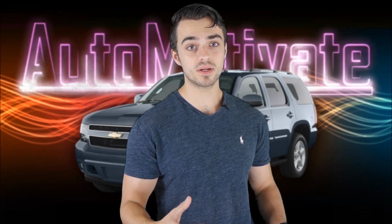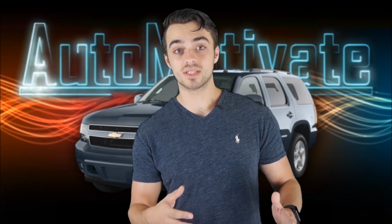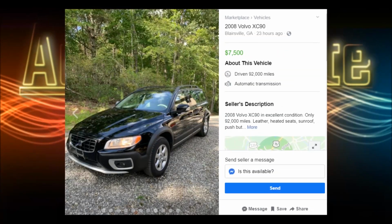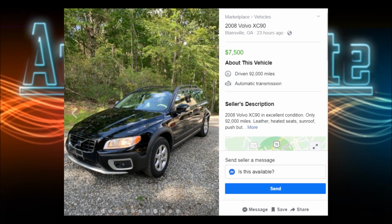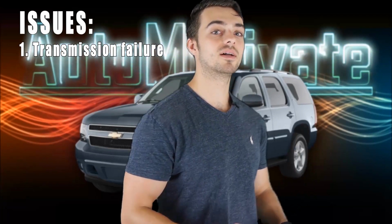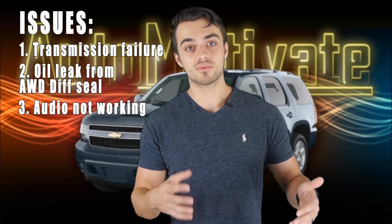Be sure if you're looking for one above 100,000 miles that the timing chain has been replaced. The first thing that usually tends to fail on these cars is the transmission at around 180,000 miles, so keep a lookout. This particular XC90 is going for $7,500 with under 100,000 miles. Since most likely the belt has not been changed, I'm sure you can knock the price down a bit. What are the issues? Transmission failure, like I mentioned before, an oil leak from the all-wheel drive diff seal, and the audio from the radio just doesn't work sometimes.